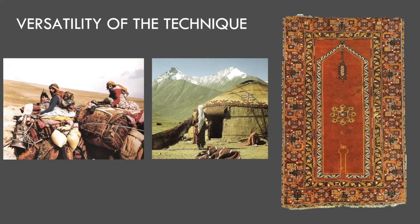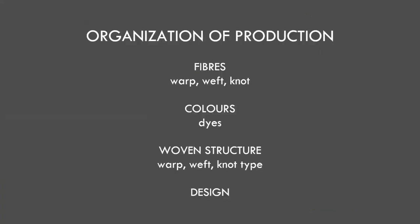The classical Muslim prayer carpet you can see on the right not only delimits space, but also constructs it, and in every sense is portable architecture, providing all the conditions of ritual prayer offered in a mosque, wherever it is placed. Now, Thompson was among the first scholars to propose that carpets should be studied and identified according to four characteristics: their fibers, colors, woven structure, and design.